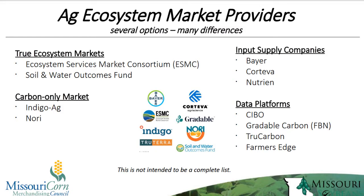So basically, there's true ecosystem markets, okay? So one of those would be Ecosystem Service Market Consortium, ESMC. You guys might have heard about some of this stuff. They're still in pilot phase. Soil and Water Outcomes Fund, that's another one. These are focused on the outcomes.